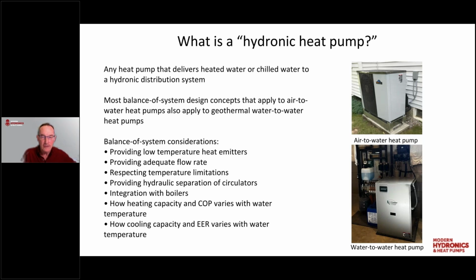And the important point I want you to focus on today, that most of the balance of system design concepts, and I've listed a few of them down here, most of these apply equally to whether it's an air to water heat pump or a geothermal water to water heat pump. We have to respect the operating limitations of these machines, both in terms of temperatures and flow rates. We have to do the fundamental hydronics right. For example, providing hydraulic separation of multiple circulators in the system. So even though we're going to focus a bit more today on the air to water heat pump, the concepts that we talk about could be equally applied to the water to water geothermal heat pump.